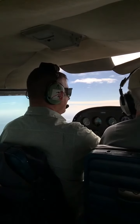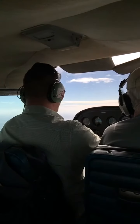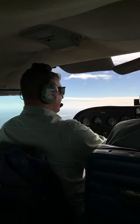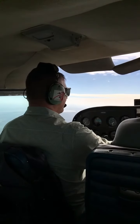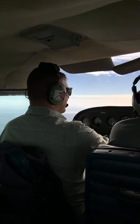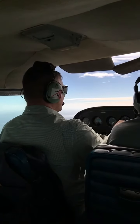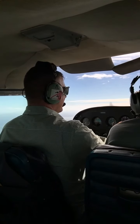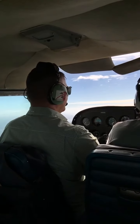Okay. Yep. So turn to a 150. You wanted to go hold up near Brooksville at 10,000. Turn to 150. 150 coming up. You're pretty much on it already, so just stay right there. And now let's set this for our hold. For our hold, we're going to hold south on the 180 radial. Okay, so the 180 radial. There's 180. Oh, we're going to hold south. Oh, so it goes to the 180 radial.